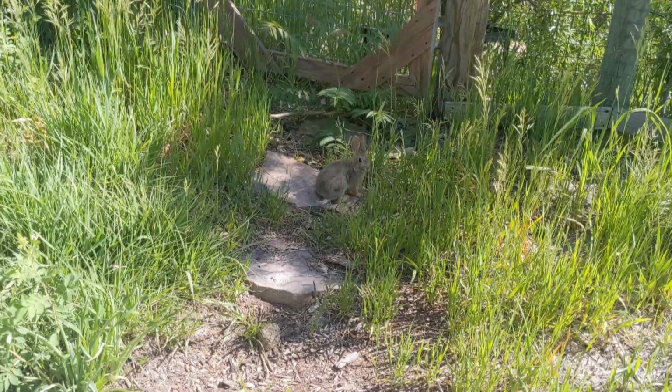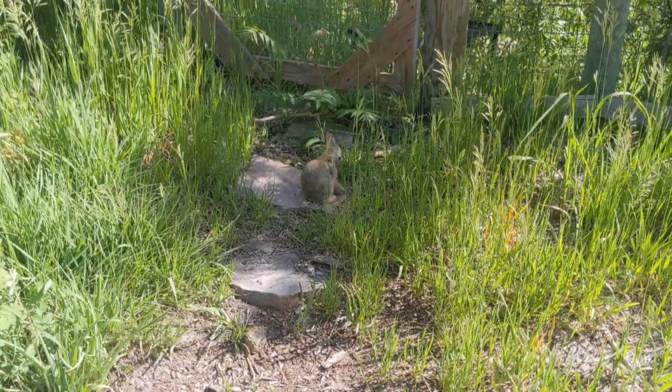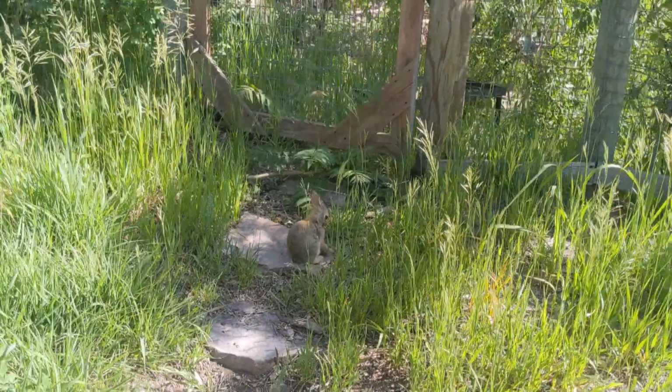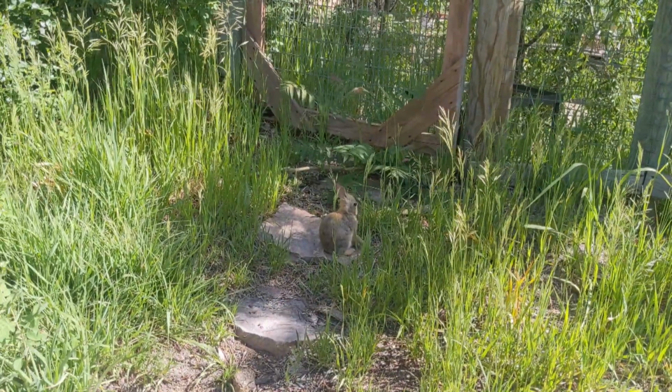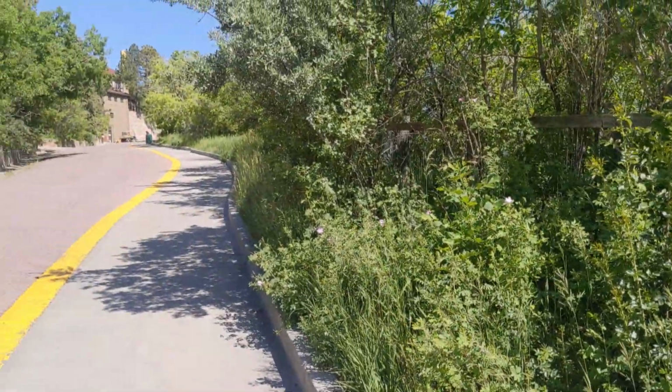So we did have a little bit of, we'll call it, an issue getting in. It is e-ticket only, and they had said that they were sold out for the day. So I guess not all of the wildlife in the zoo is in cages. We have a bunny sitting right outside as we're walking up the giant hill.